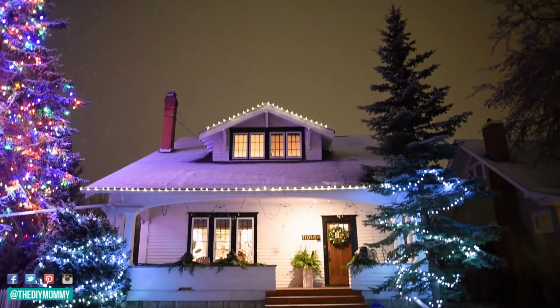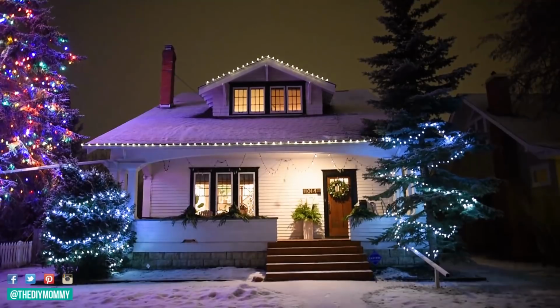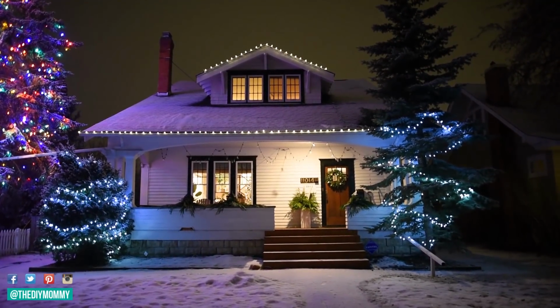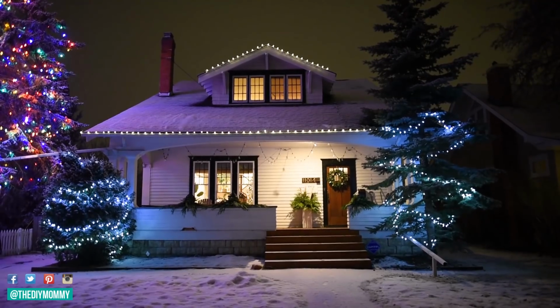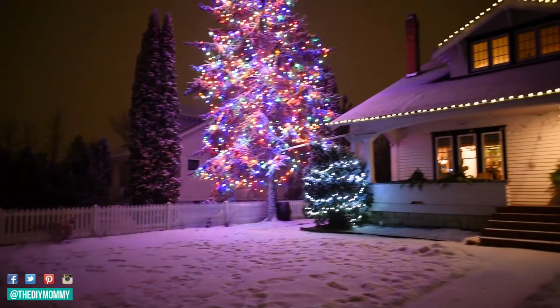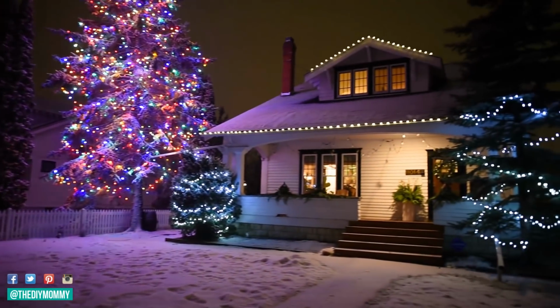So I had the privilege of decorating this amazing 1912 craftsman home in Edmonton. It's really a dream house, and it's a heritage home, and then there were some additions made to it later on, and it had such a cool vintage modern look to it. The front of the home was all original, and then the back was added onto in more of a modern industrial sort of style.